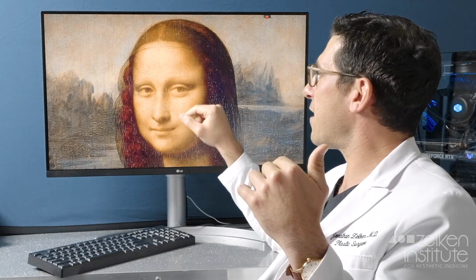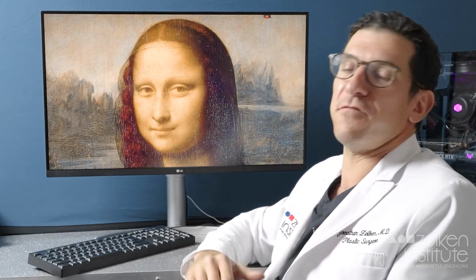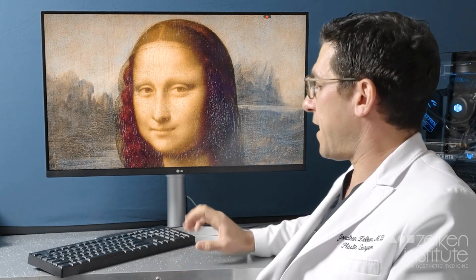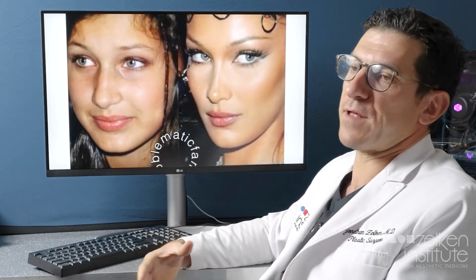Can't really see her eyebrows here, but that's secondary. She has facial features otherwise which are very similar to Bella's, with the exception of a little bit more volume and fullness, which I'm sure was attractive in her time. So let's look at two pictures. Everyone's saying she must have had tons of plastic surgery.